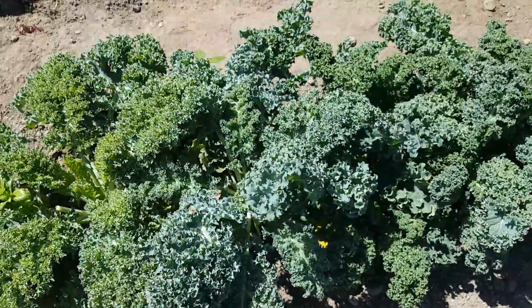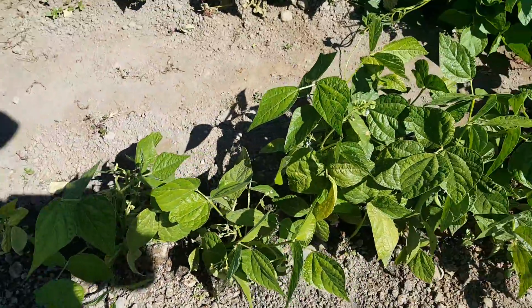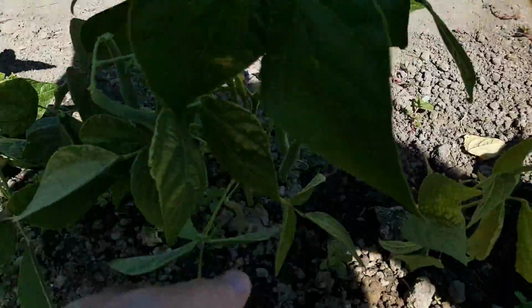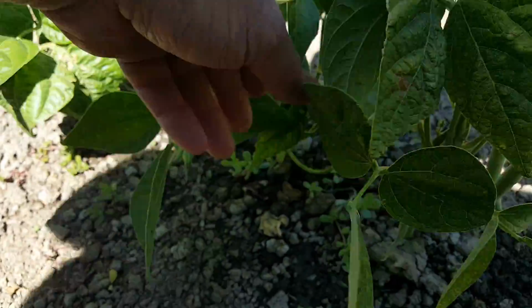Kale looks really good. We've been picking off of that and eating some of it. Our beans we've already picked twice. And then we're going to pick here in a few days because you can see you're getting some nice beans on there.